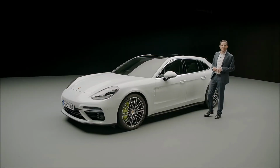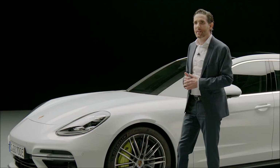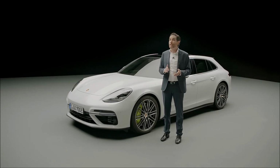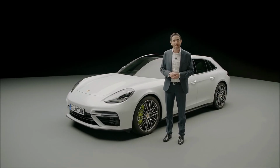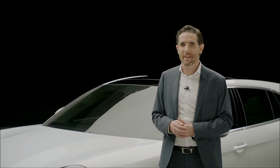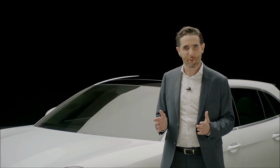It can drive purely electric through the city or race at over 300 km per hour over the racetrack. Our Panamera Turbo S E-Hybrid Sport Turismo can handle both and convinces moreover with its high degree of everyday usability. Well then, let our new top model from the Sport Turismo lineup electrify you, and enjoy the ride.